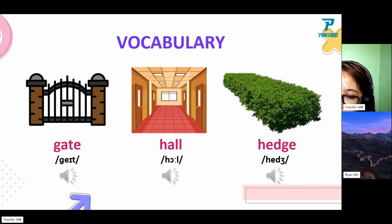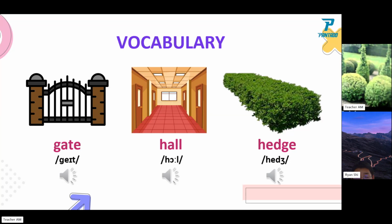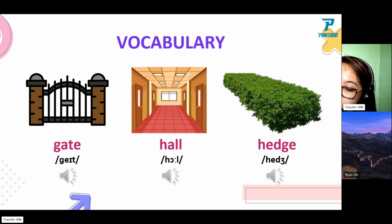灌木丛. I thought the bushes is in the forest. No, not really. Some of the houses have bushes, like this one, Andy. Especially the palace, they do have lots of bushes. Yes, or hedge. So now, do you have any question about gate, hall, and hedge? Yes, I got it. Okay.